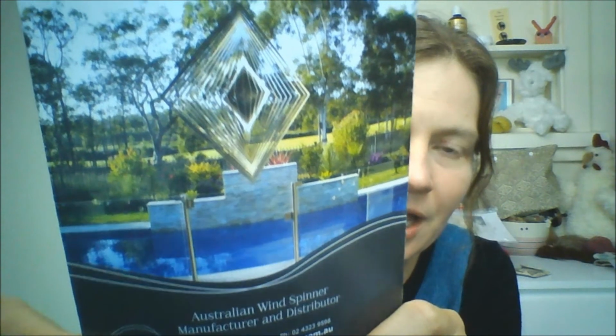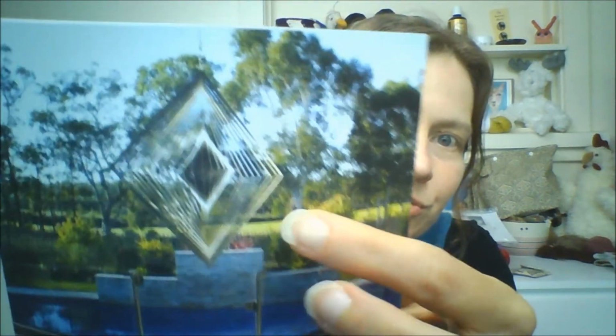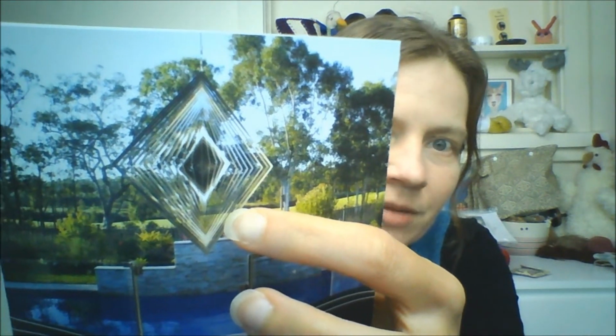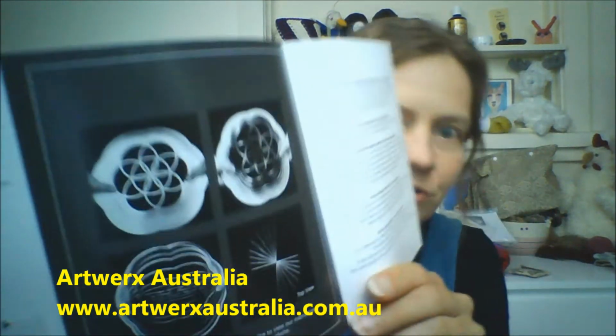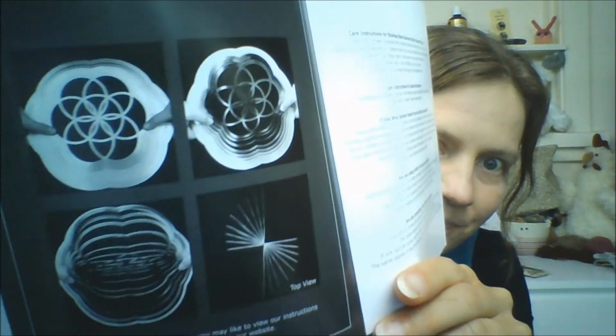They're manufactured and distributed in Australia, and they have all sorts of different shapes. Mine is a little bit like this. It's a diamond shape, but it's a smaller version than that. But they're stainless steel and they spin around in the air, and the company is called Artworks Australia, and that sort of shows off a few more of the different styles that they've got.